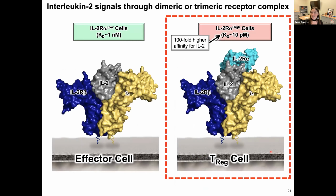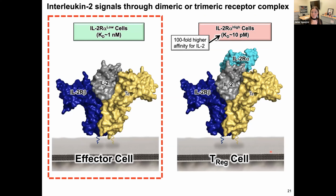The second story that I mentioned is a computational design story, which was performed in collaboration with David Baker's group and has been ongoing also since my postdoctoral studies, and really is using this concept of how can we flip the bias of IL-2. We talked before about the way that we can do that using an antibody that binds to and manipulates the interactions of IL-2 with its receptors. But how about just manipulating the IL-2 itself in terms of its interactions with receptors?